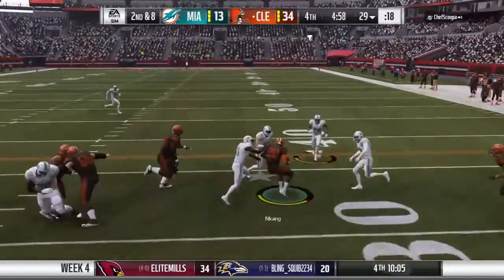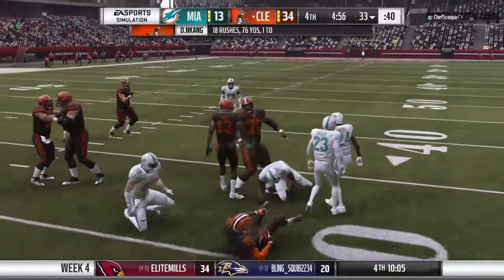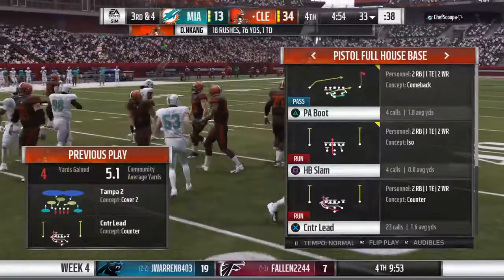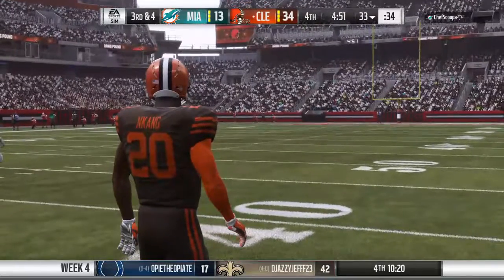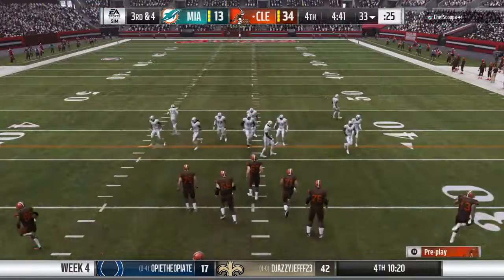And they'll go with the ground attack here. And able to stay on his feet past the 30 to about the 33-yard line. 4 yards on the pickup there as it'll leave him with a 3rd and about 4 more for a first.